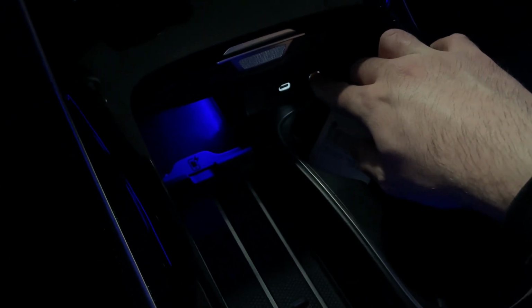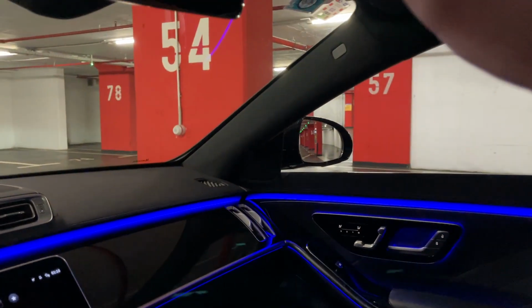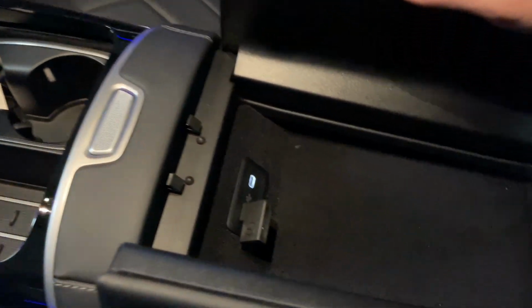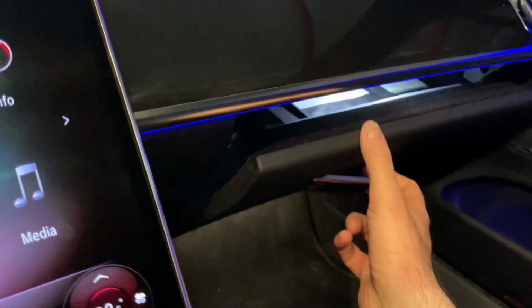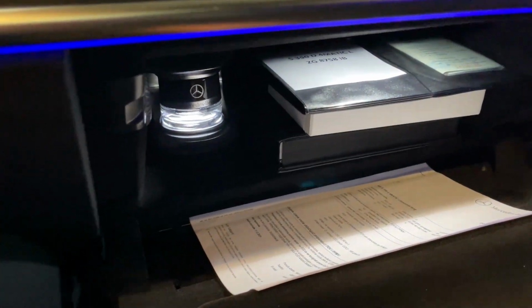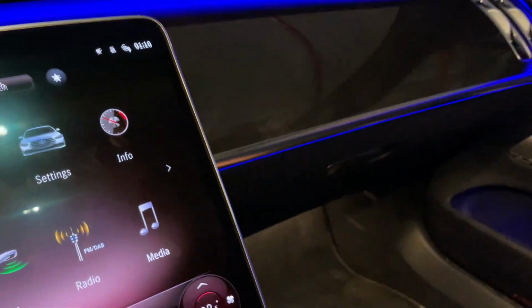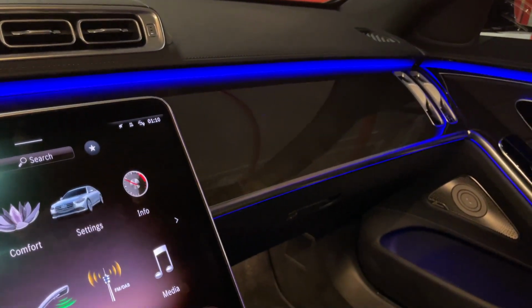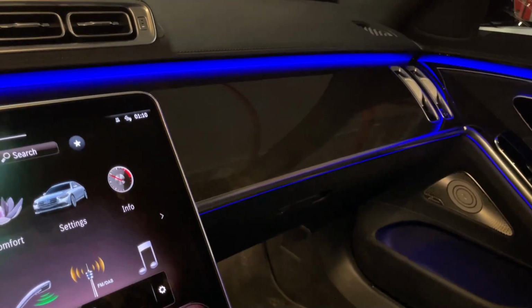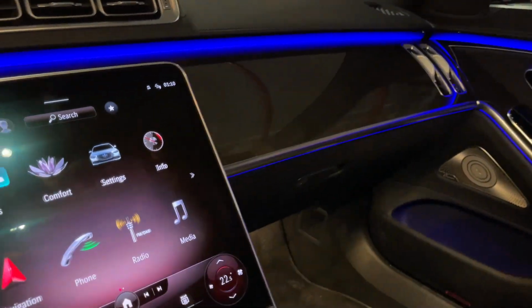You do have two USB-C ports, wireless charger for your phone, large storage area here. Actually, let me turn on the lights. So yeah, large storage area, additional USB-C ports. Look at this fragrance inside the car, and you can really smell it. It's so nice. And this was inspired by yachts. This particular model has this in gloss black, but to be honest with you, I would actually go for some different materials. There are actually even more beautiful trims here.